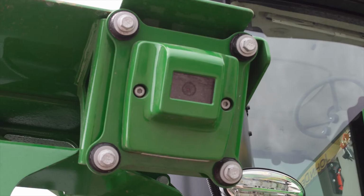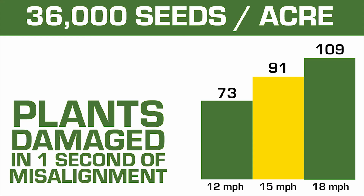If you're driving through a field of corn that was planted at 36,000 seeds per acre, the number of plants damaged in 1 second of you getting on top of the row with a tire at 15 miles an hour is 91 plants. Now that happens in a split second. If you're off the row for more than that, you're just multiplying the damage.